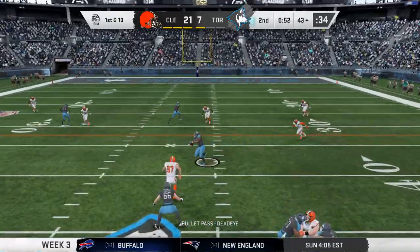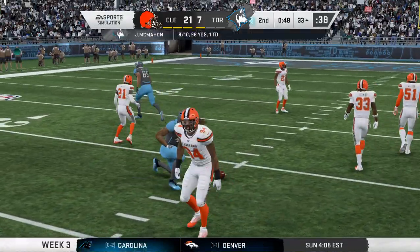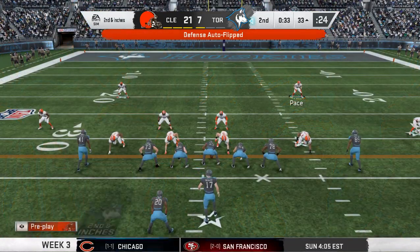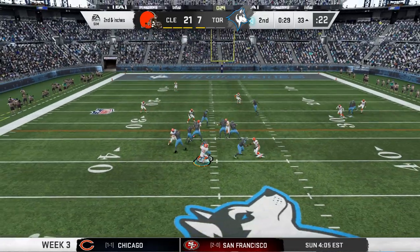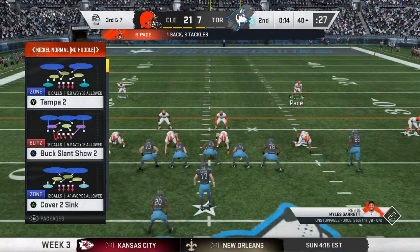On first down, McMahon. Quick hitter here, it's complete. One thing you're hoping for when you run drag routes, you're able to hit a receiver in stride, and he can pick up a lot of yardage after the catch. But in this situation... And the Browns pressure gets to him that time, and he's going to go down.